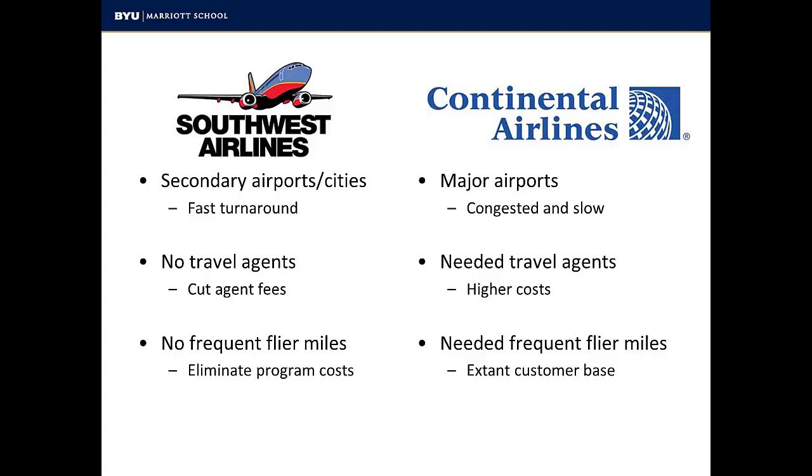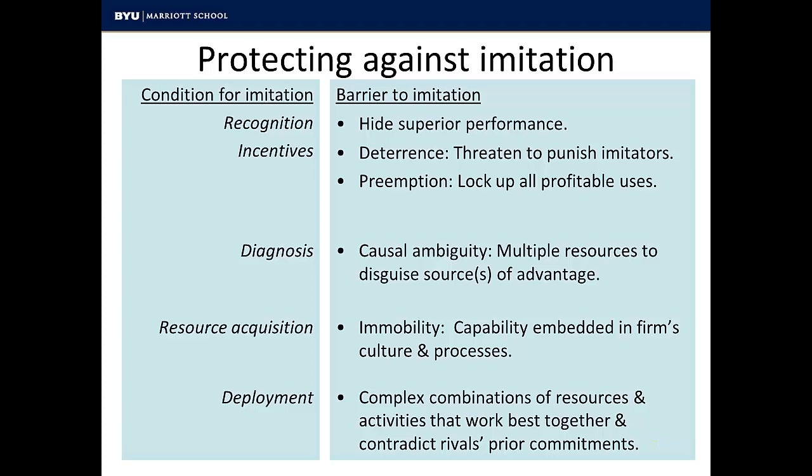So hopefully now you have a better idea of the stages competitors must go through to imitate your resources, as well as the competitive barriers you can erect to make it very difficult for them to do so.